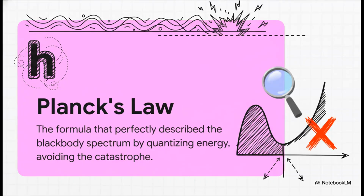And this is the formula that came out of it, Planck's law. Now, don't worry about memorizing this thing. Just look at what's inside. You see that h? That's Planck's constant. And see that exponential term in the denominator? That's the secret weapon. For high frequencies, that term blows up, it gets enormous, and it just crushes the whole expression down to 0. It's a built-in kill switch for the infinity. And the result? It wasn't just good, it matched the experimental data perfectly across the board.